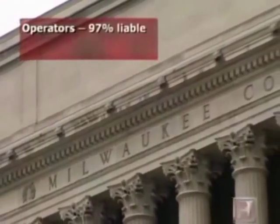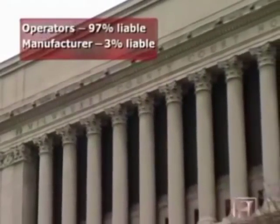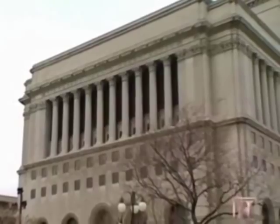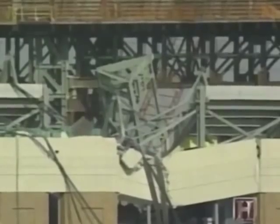In 2000, a Milwaukee County jury found the crane operators 97% liable and the crane manufacturers 3% responsible for failing to fully communicate Big Blue's limitations. The jury awarded the families of the three dead steelworkers punitive damages of $94 million. As a result of the accident, OSHA issued new directives governing the training of heavy construction workers.